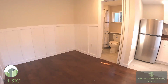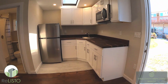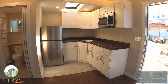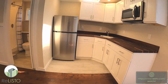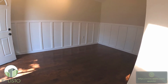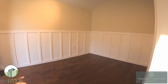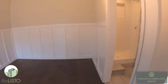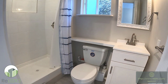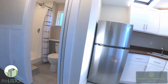Again, this is a studio, a very ample spaced studio. You got the stainless refrigerator, microwave, nice deep sink, lots of cabinetry space in the kitchen area. And then if you switch over, you can see that there's a good amount of room for bed, TV, etc. There is an electric heater on the corner. And then let's go into the bathroom, shower, and sink.